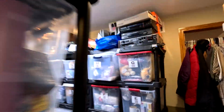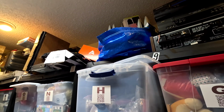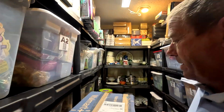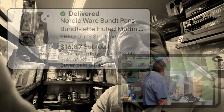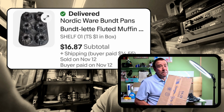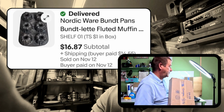So that says shelf 1. Oh, I bet you it's this guy right here already boxed up. I'm pretty sure it is. I'll have to double check. Paid $1 at my local thrift store. This sold for $16.87, and the buyer did pay $14.55 in shipping.